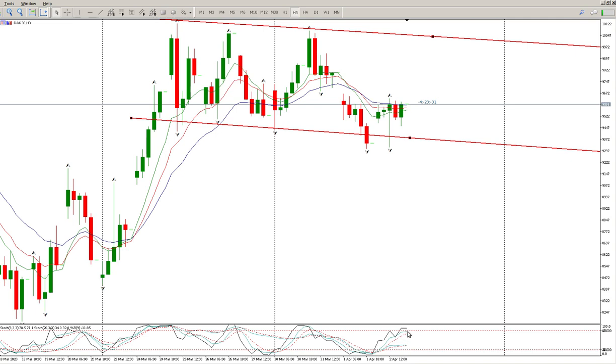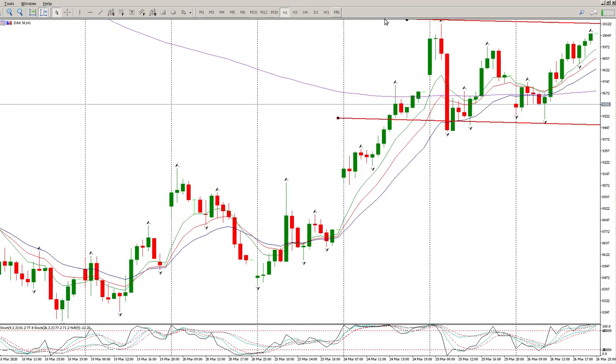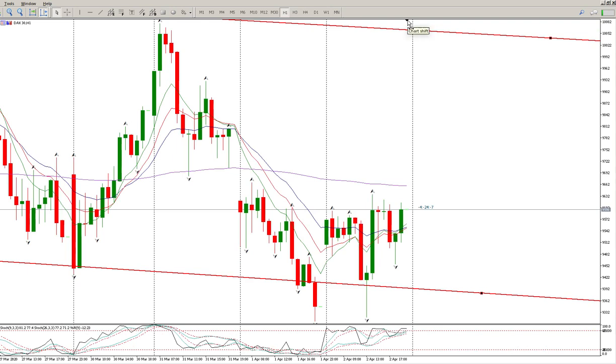These oscillators do worry me. This is indicating that we are overbought. And we are slap bang on the middle of the moving averages. So in other words, there's no trend up, no trend down. It is ranging right now. And you'll probably find that you're not going to see any difference on the hour either.